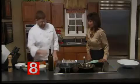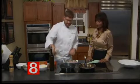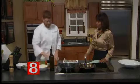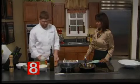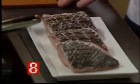Is this a fairly easy recipe? Yeah, it's pretty easy. It takes about 5 minutes to do. And you're using wild striped bass from Montauk. Is it hard to get? No, not really. It's actually in season around here at the moment for the next couple of months.